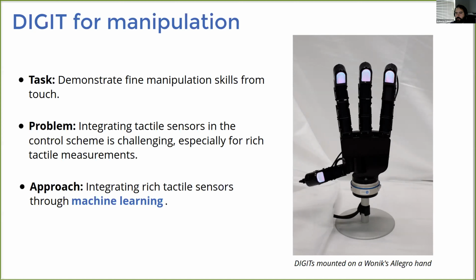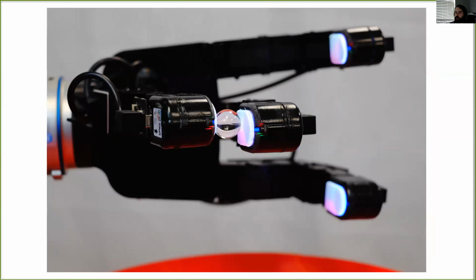So we decided to use more advanced machine learning techniques to integrate Digits into the control loop of our hand. And in particular, we selected as an example of fine manipulation task the manipulation of a marble between two fingers. Now, this is a very challenging task that for a robot requires a significant amount of fine control of the contact forces, especially since the elastomer is not a rigid surface and is also a little bit curved, so it's actually really difficult to control this.